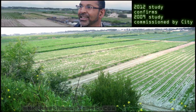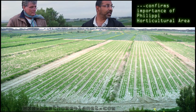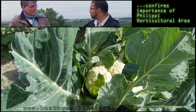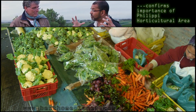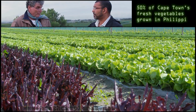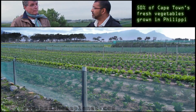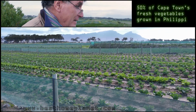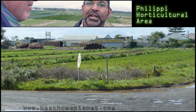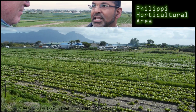Which was last year. That study confirmed the previous 2009 study of the city to say that the area is important and that 48 different types of vegetables are grown here. It provides a complete basket of vegetables. 50% of the produce is produced for Cape Town. I mean, 50% of Cape Town's fresh produce is produced on 50% of the land that's in the Philippi Horticulture. Exactly. So the 2009 study, when it came out, that study clearly showed that this area is very, very important.